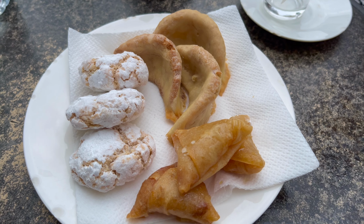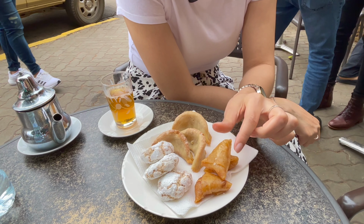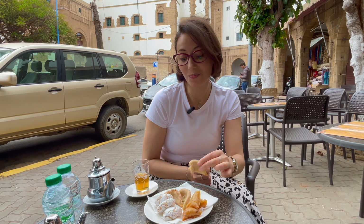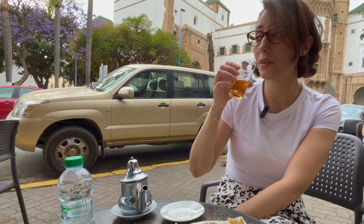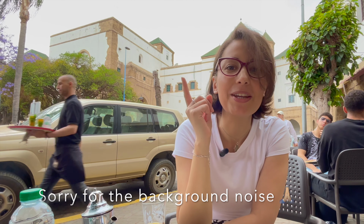These are the Moroccan pastries we got from Bennis. So, the very famous gazelle horns, the briouette, and the ghriba that we are going to enjoy with some Moroccan tea. If you want to prepare Moroccan tea at home, check our introduction video up here.